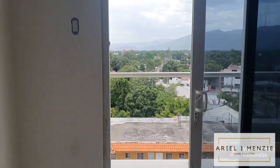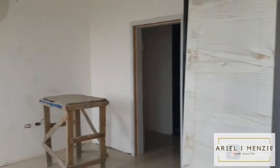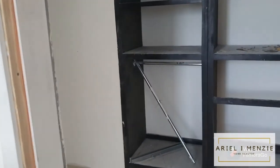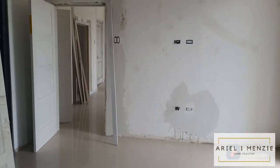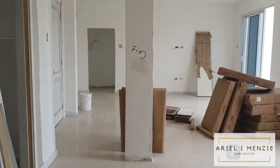So this unit is one of those units that boasts a lot of balcony space. They can kind of show off a little bit. Here's the bathroom. Should have a double vanity, extractor fan already in. Just the final touches there. And a closet. Closet has a built-in shelf. More than enough space. Yeah, so that's the 2-bed.